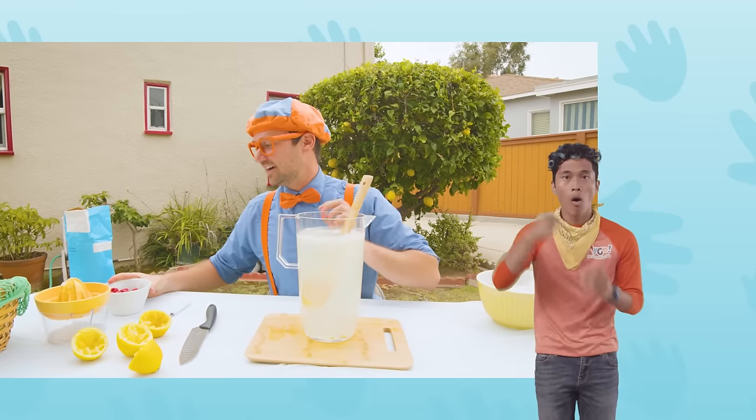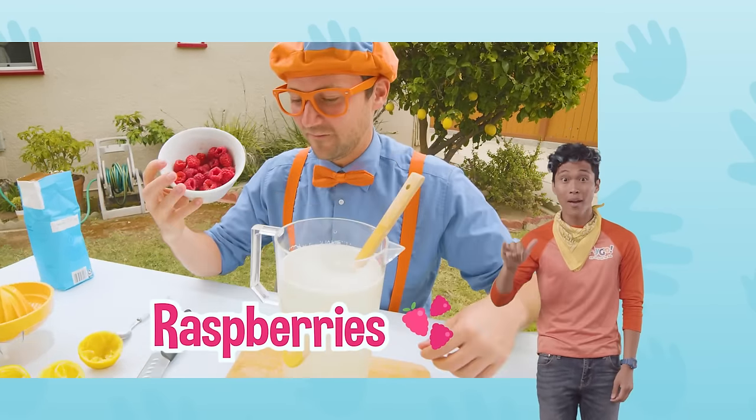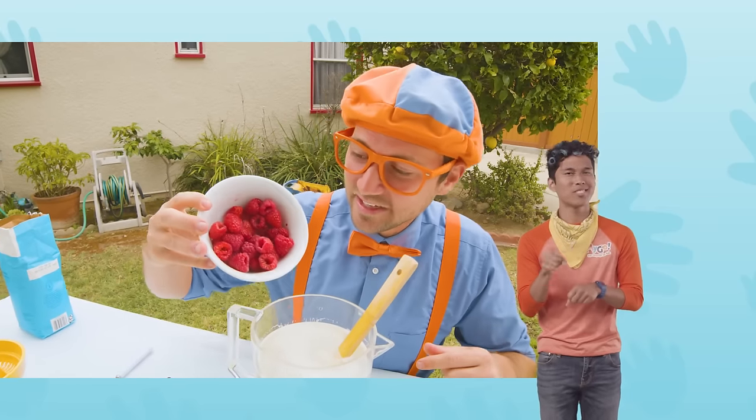Whoa. All right, now we can add our raspberries. Woo. That silly one fell out. I'm not gonna touch it. I'm gonna just use these. Ready? Here we go.